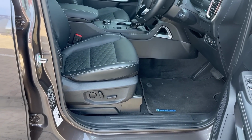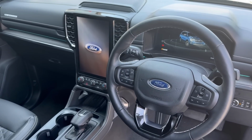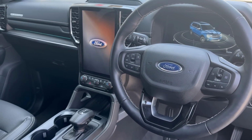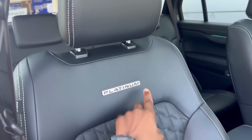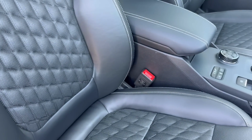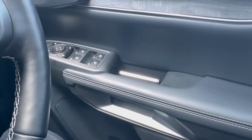You'll notice the interior is very similar to the one you saw in the Ford Ranger, except the digital instrument display is bigger on this one. But other than that, they're really more or less the same. It also has ambient lighting, by the way, which I like. For your seats, they have the words Platinum on them. They are perforated, which means the seats are cooled and they are heated. I know a lot of people complain about heated seats and steerings, so here they are cooled also.